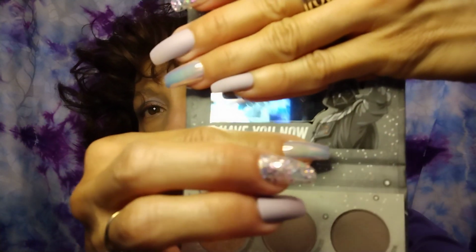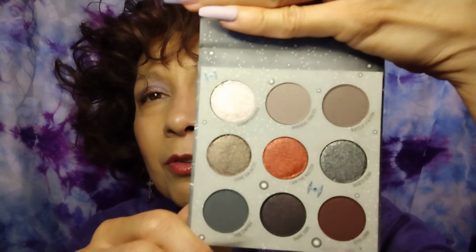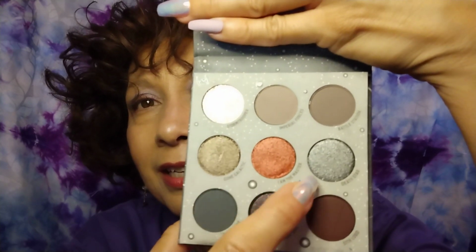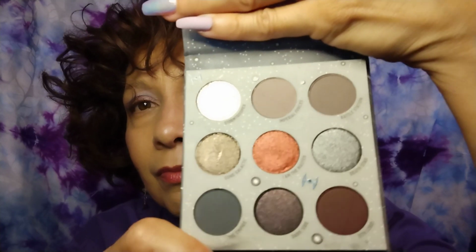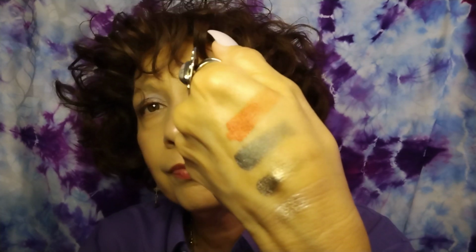There's Darth Vader right there. I have you now. Look at the shades. They're so pretty, you guys. I like that red. I like that gray, and I like that too. Let's see if I can swatch this for you. Wow. These shades are really nice. Again, this is the Darth Vader palette. See how lovely that is? I'm so happy that she had it.